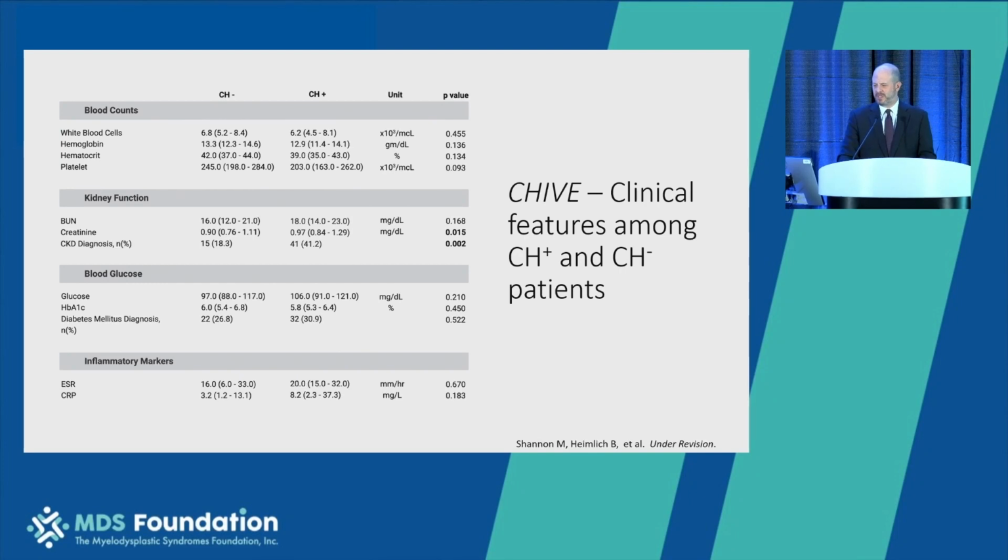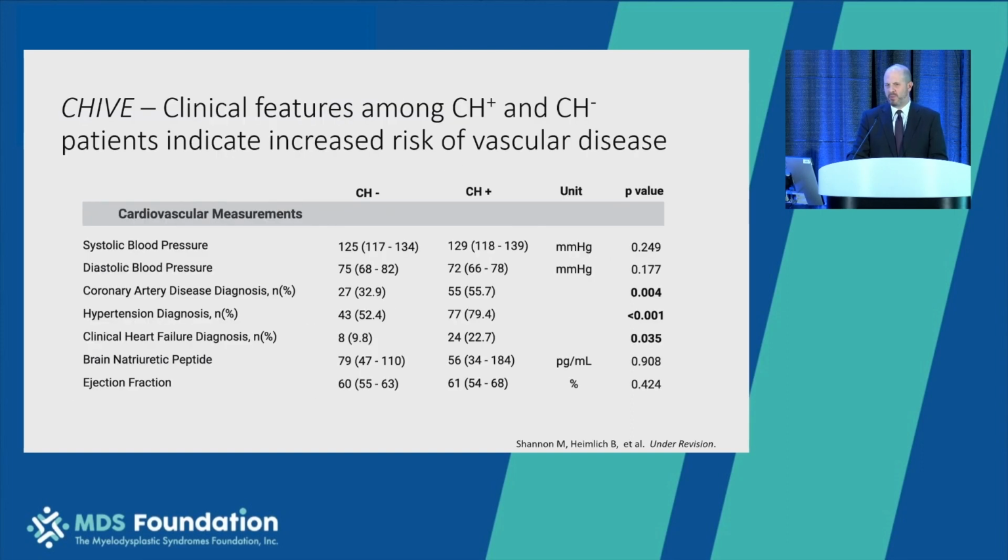When you look at objective criteria, clinical features between CH plus and CH minus patients, you can see the increased risk of chronic kidney disease, but really not yet at this juncture a difference in our blood counts or inflammatory markers to speak of. And then when we looked at cardiovascular endpoints, we saw an increased risk of hypertension, heart failure, and coronary artery disease consistent with what we know about CHIP, but not some of the objective markers like BNP and ejection fraction and blood pressure that make that up.